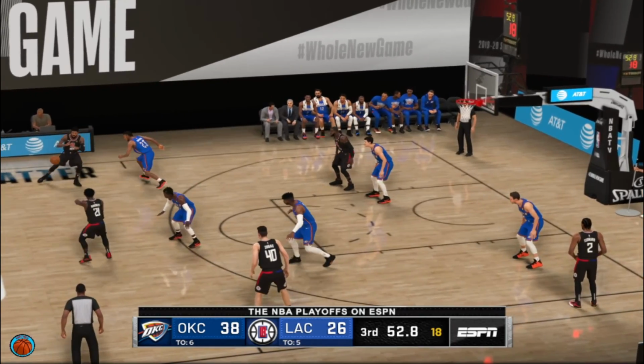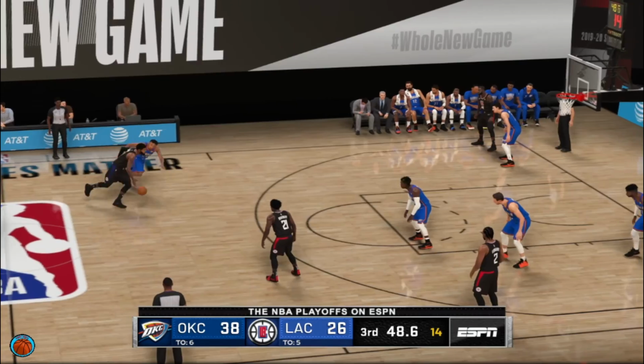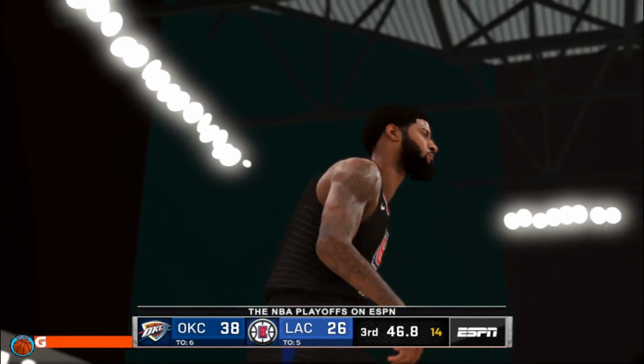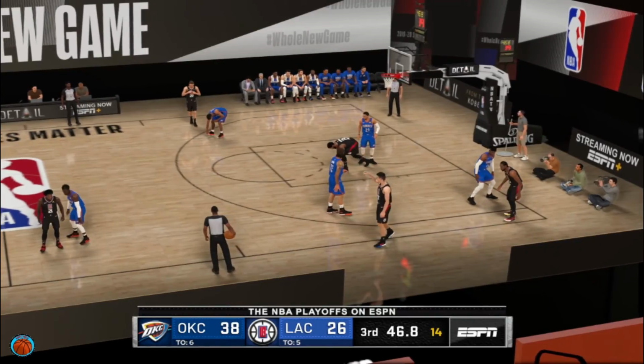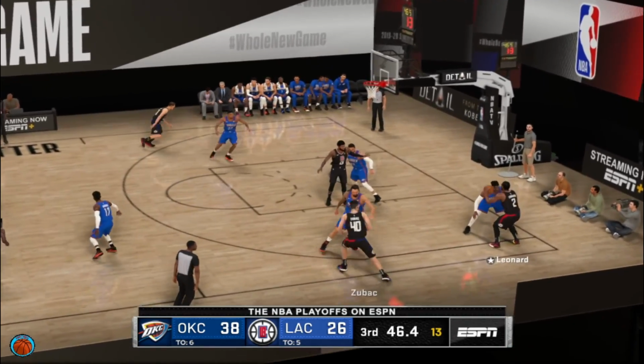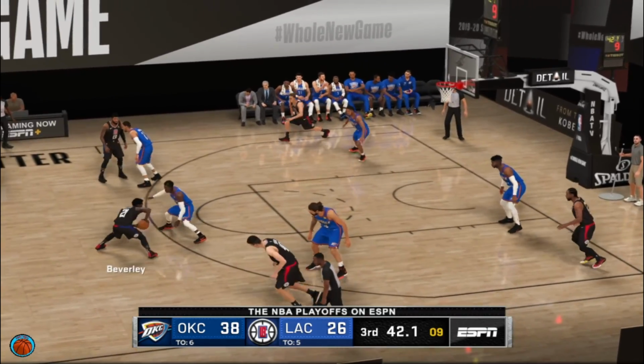And Beverly kicks to George. And Dennis Schroeder gets the whistle that time. That'll be his second foul of the game. Landry Shamet's checked in for the Clippers. Adams, he's checked in for Oklahoma City. Andre Robertson comes in for Gallinari. Now, here's Zubac.